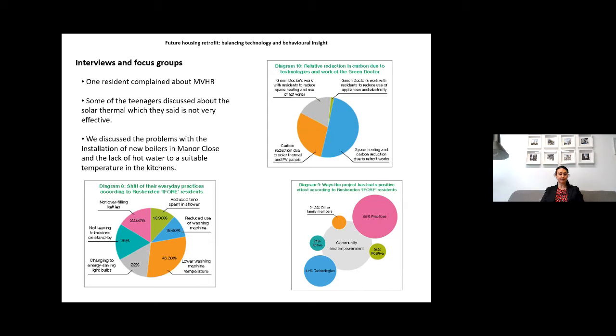These are some results from the interviews and focus groups and the questionnaires. During the focus groups, the residents discussed some of the issues that they had with the measures installed, such as the MVHR, solar thermal, the new boiler. Generally, the results of the second questionnaire show that the work of the Green Doctor was able to help the residents reducing energy in everyday practices.